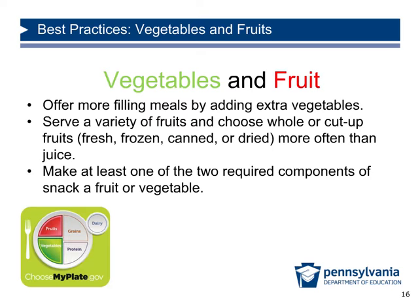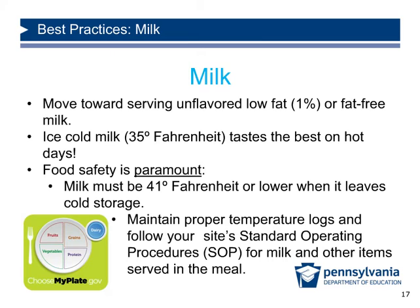Make at least one of the 2 required components of snack a fruit or vegetable. Try serving carrots with peanut butter, fresh or frozen mango with yogurt, or apple slices with cheese.